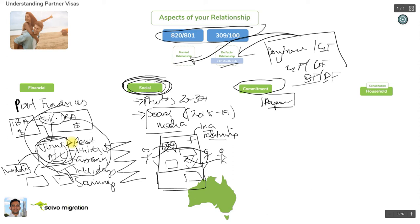With regards to commitment, a couple of suggestions. With those that are currently inside Australia, most of you will have superannuation policies. It's generally a very quick and easy thing to do to change each other to be the beneficiary of your superannuation policy. Now, what that means is that if something were to happen to you, then your partner would be legally entitled to your super.